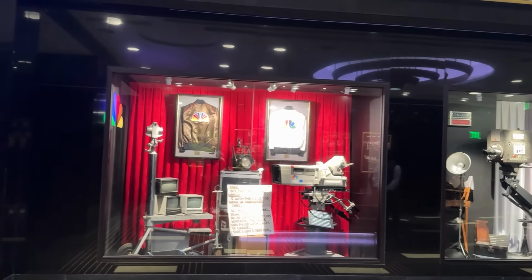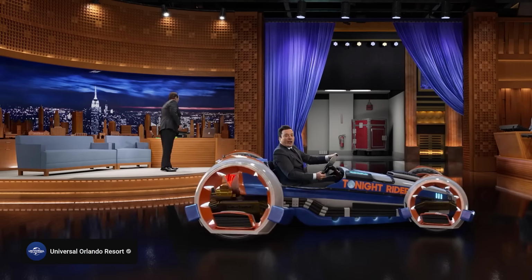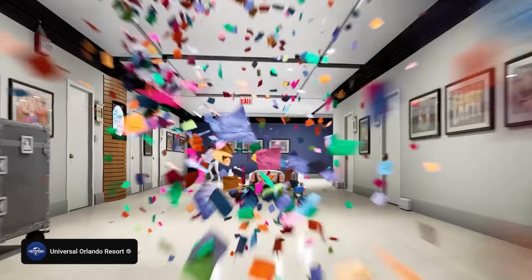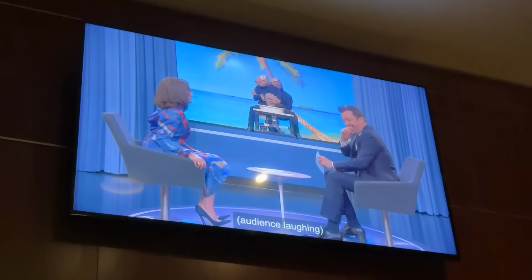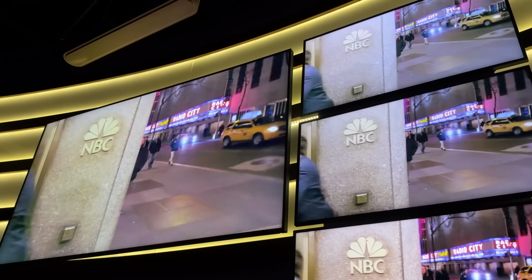For the record, I like the lobby. I like the queue. I like that they sometimes have the ragtime gals there singing. I like that Hashtag the Panda comes out. I think Jimmy Fallon's funny. What I don't think Jimmy Fallon needed was a ride, but he got one. Race Through New York starring Jimmy Fallon is a screen-based attraction in which you are going to race through New York with Jimmy Fallon. But along the way, you are going to see a bunch of bits from the Jimmy Fallon show, like Ew Girl and The Roots and hashtags and thank you notes.